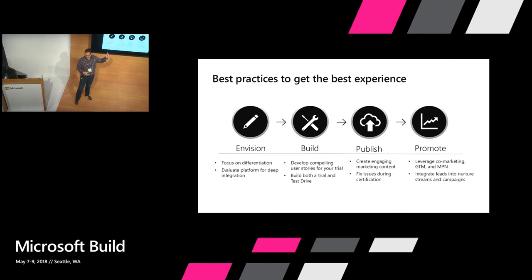And the last point before I end is integrate it into your CRM system. So when you get that lead information, follow up with them. Have a great nurture stream. Contact them when they've done the trial. Contact them when your trial ends. Encourage them and nurture them along the way and engage appropriately.